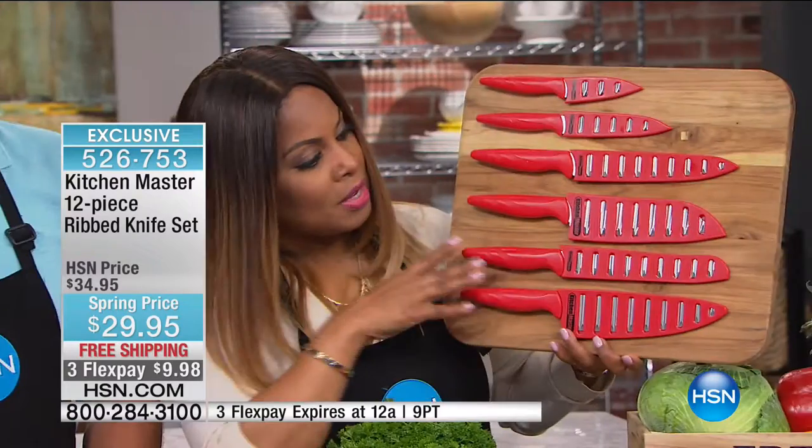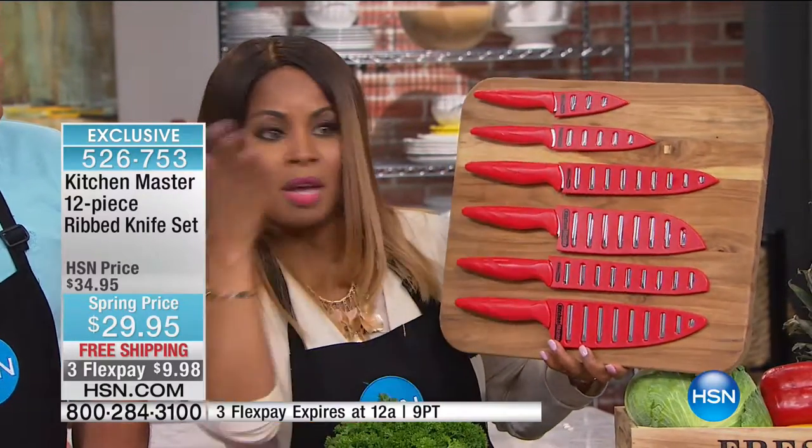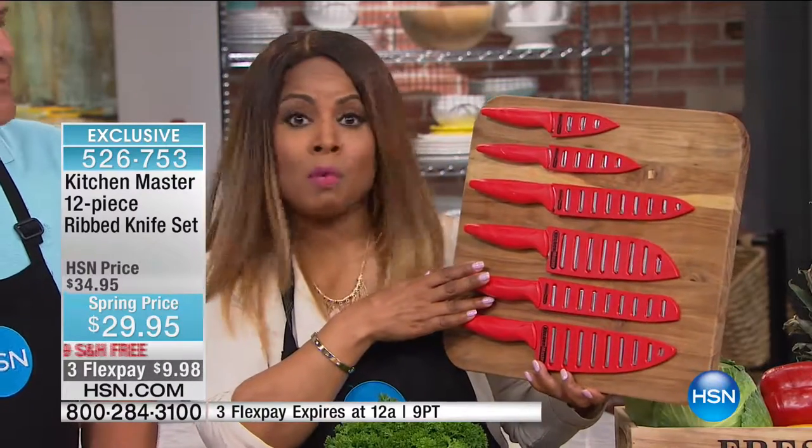These are the knives, your larger knives, when you're cutting up a chicken. You talked about the bread knife. Yep, bread knife's great.